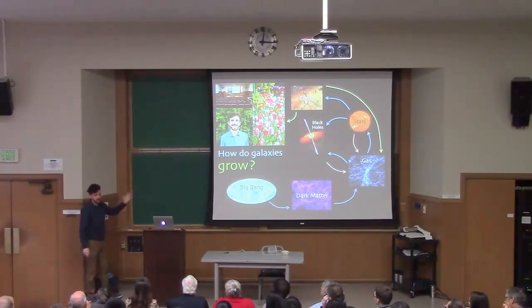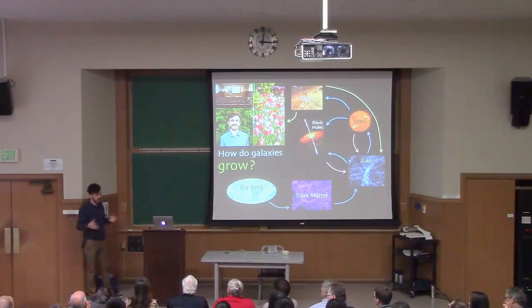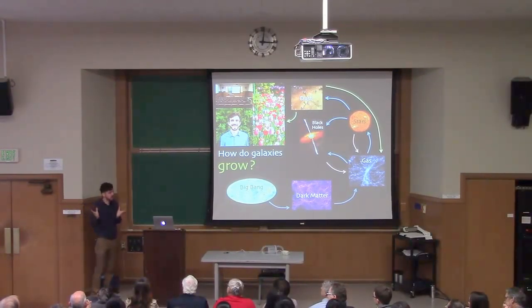But it doesn't actually play a huge role in galaxy formation for a number of reasons. One is that it acts on very large scales, so large compared to the size of galaxies. And also because of the way that these different components of the universe, like matter and dark energy, evolve over time. In our current universe, dark energy is the most dominant component, but that's only been the case for the last few billion years.